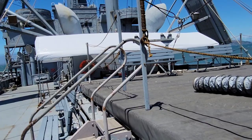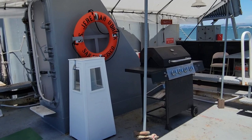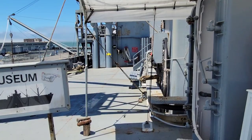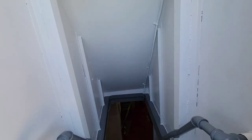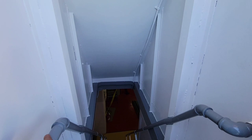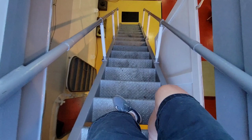Let's head to the museum, which is a nice museum, and we will basically talk about the history. You have a lot of artifacts on display, as well as the videos that talk about history, where the ship was born in 1944. So we're heading down there. Once again, very steep stairs, so try to hold the rail when you head down.